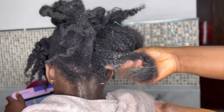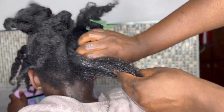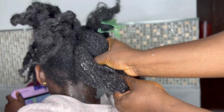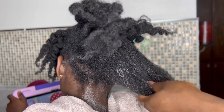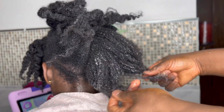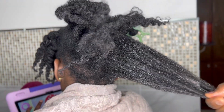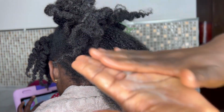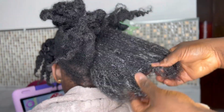So as you can see, after spraying this in her hair, I'm using my fingers to massage it into her scalp because this treatment will treat her scalp. In case she has any scalp issues that I haven't even noticed, it will treat it before even me realizing it. I also make sure to concentrate on the ends because the ends of our hair is the oldest part of our hair and they are really fragile. They tend to break easily. So whenever you use treatments like these, make sure you're concentrating on every part of the hair.